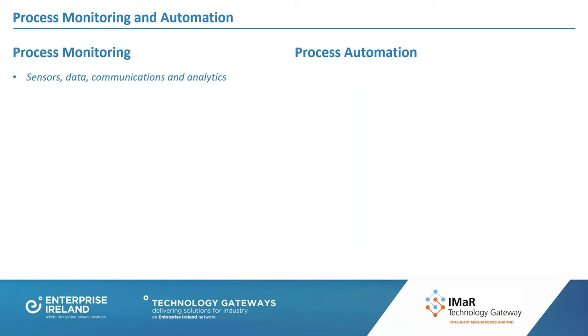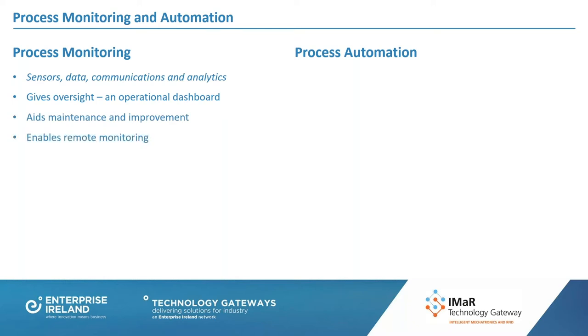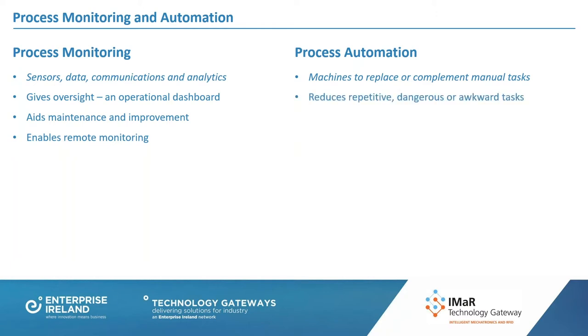So process monitoring is basically the data you get from the sensors, communicating that data to where it needs to be, and then the analytics to present it in a format that's usable. What it does is give oversight, provide an operational dashboard, and aid maintenance and improvement, and it enables remote monitoring, which is an important point as well. Remote both in the sense of hard to reach in a factory or whatever, and also over distance.